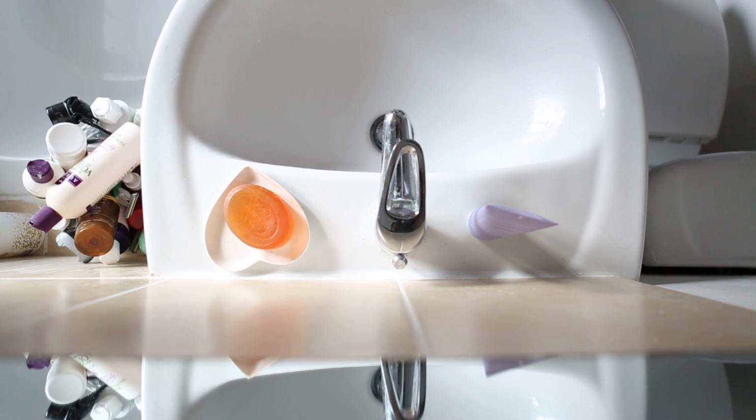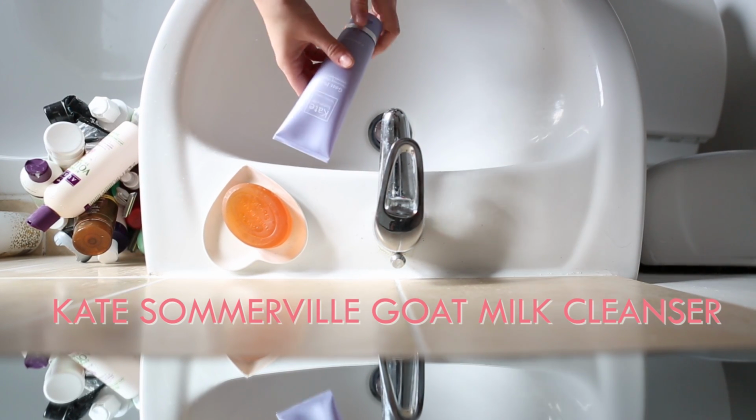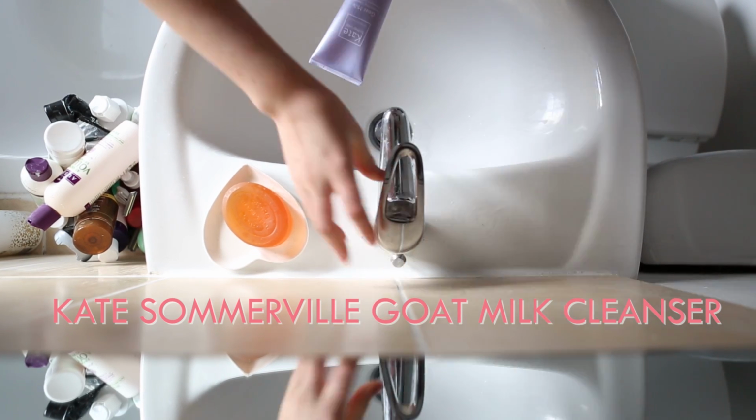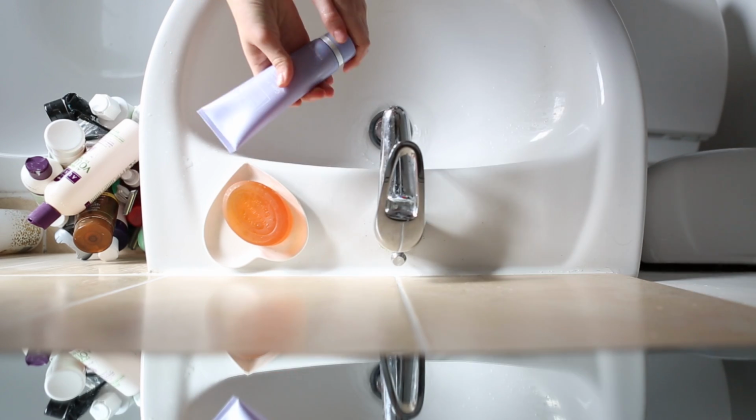So the first thing I do when I wake up is I cleanse and wash my face to kind of wake me up because I usually feel a bit groggy. So what I'm using at the moment is the Kate Somerville Goat Milk Cleanser, and I just wipe my face with some warm water and then pop this on.